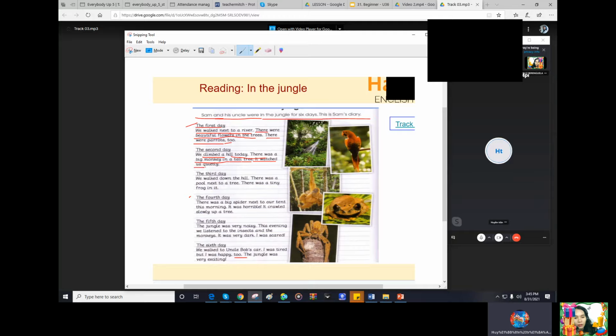It watched. All right, can you say it watch? It was quietly. Mm-hmm. The third day we walked down the hill. There was a pool next to a tree. There was a tiny frog in it.